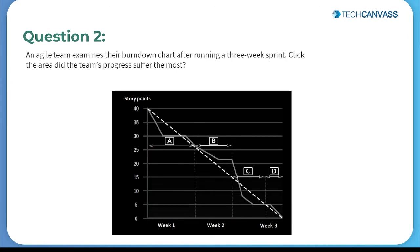An agile team examines their burn down chart after running a 3-week sprint. Now click on the area where the team's progress suffered the most. So you might get those "click on the area" questions where you have to click on a particular area, an option. Let's say in this diagram, A, B, C, D. That is where you have to click.